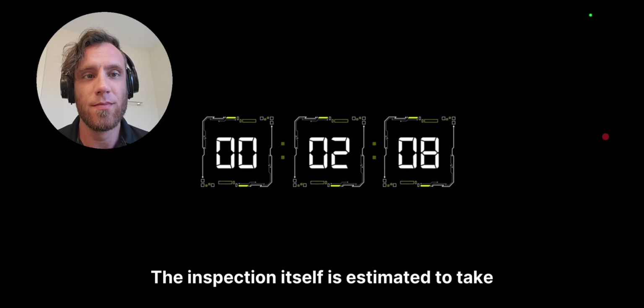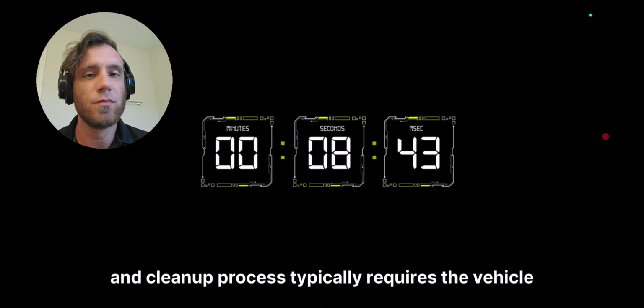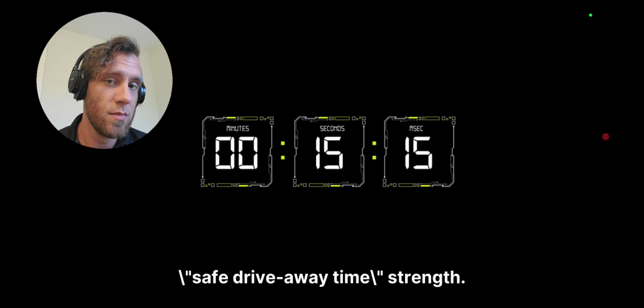The inspection itself is estimated to take about 25 minutes, but the full replacement and cleanup process typically requires the vehicle to be left at the shop for a full day. This ensures the adhesive has reached its safe drive-away time strength.